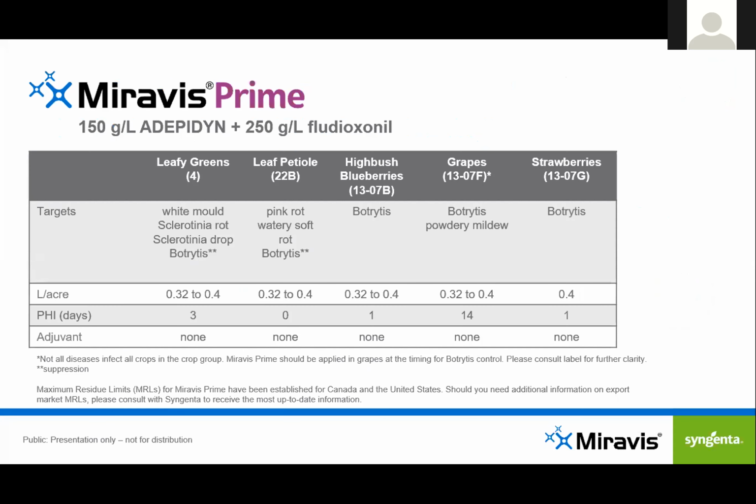So switching gears. That was Miravis Duo, again for leaf spots, vegetables, and powdery mildew. Miravis Prime is all about those difficult to control diseases. So this is all about sclerotinia and botrytis.